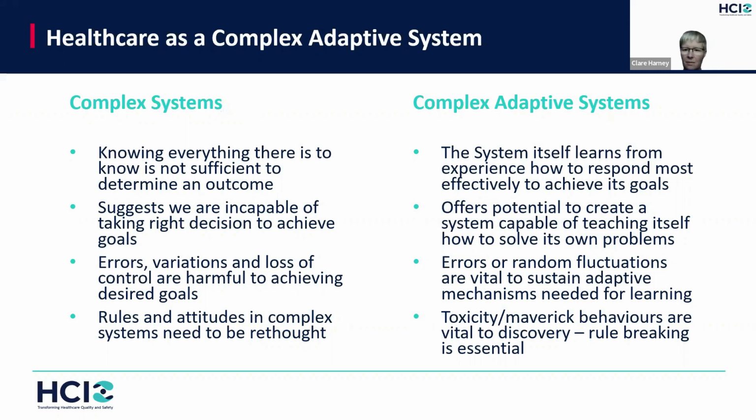With passive systems, each one of the numerous variables is determined by a static set of conditions for which it is the sheer scale which makes the system complex. Here, knowing everything there is to know is not sufficient to determine an outcome. This suggests we are incapable of taking right decision-making to achieve our goals. And moreover, errors, variations, and loss of control may be harmful to achieving desired goals. Rules and attitudes in complex systems need to be rethought.